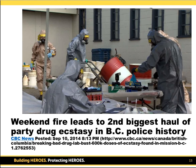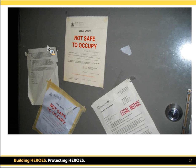So this was a house in Mission in 2014 where there was the ecstasy lab, and this is just an example of the removal of that gross contamination. You see there's a lot of chemicals that are there, but usually all that has been removed by the time we might go in and see it. So once the chemicals have come out, the city posts notices on the property that it's not safe to occupy, and the occupancy permit has been removed.